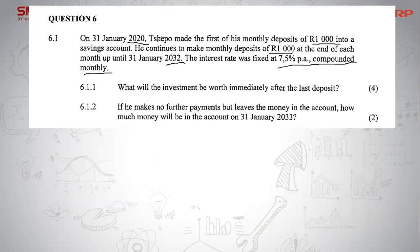Okay, so how many years has he been doing this for? Well, 32 minus 20 is 12 years. Okay, and then it's monthly, so it's times 12. The interest rate is going to be 7.5%, and then that's compounded, so it's divided by 12. Our X value is obviously 1,000 Rand. And so we just substitute this into our future value formula. Now, can I remember what the future value formula is?